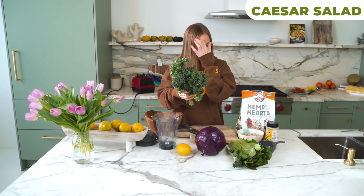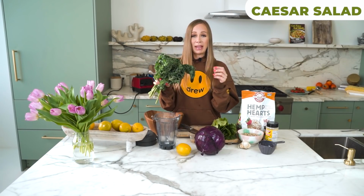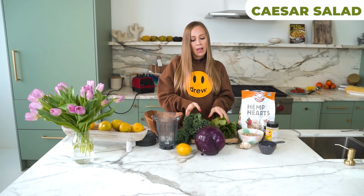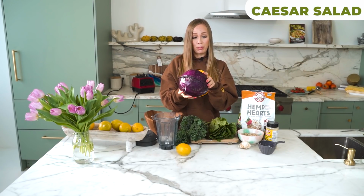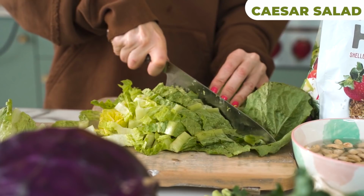And what I like to do with the base with this Caesar salad, I eat it very often, it's so good, is nice crisp kale and then romaine as well. And then when it's finished, I'll show you, I'll add some purple cabbage as well. So I will chop that up and then get blending on my dressing and show you guys the finished product.